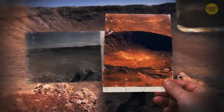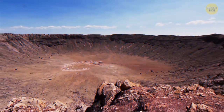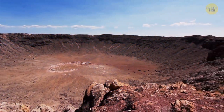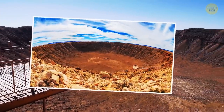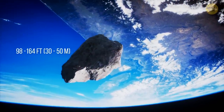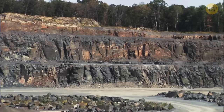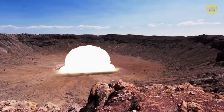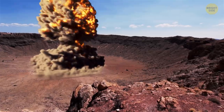Nestled in the Colorado Plateau in northern Arizona, Barringer Crater is a rimmed pit in the shape of a bowl we also call Meteor Crater. It's relatively young since it formed only 50,000 years ago. There was this enormous iron meteor that hit at eye-watering speeds of up to 26,000 miles per hour. It exploded so hard that the meteorite excavated an amazing 175 million tons of rock.